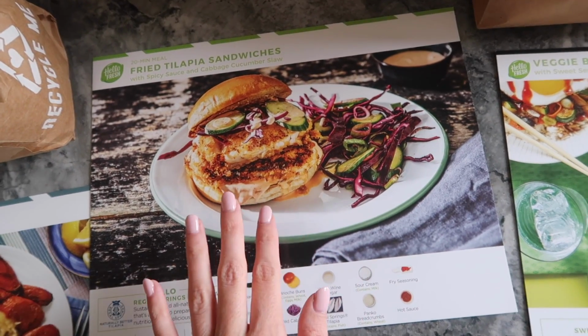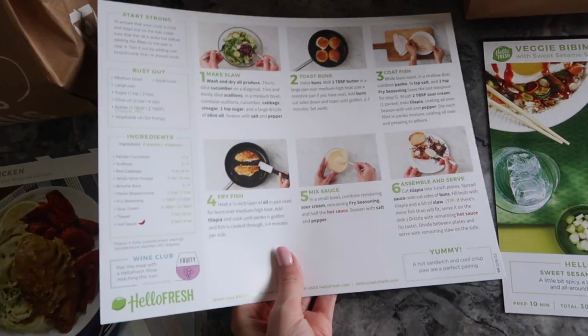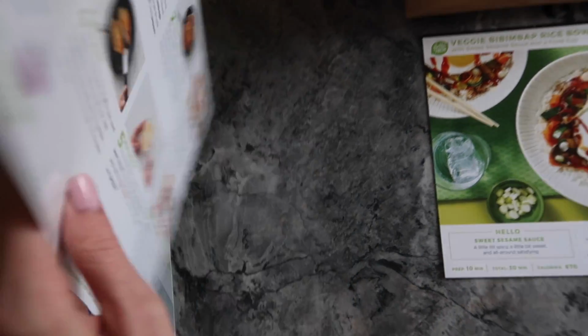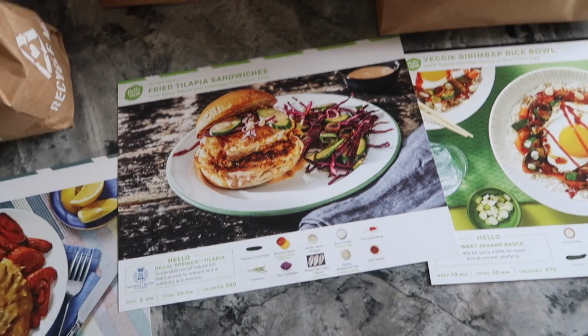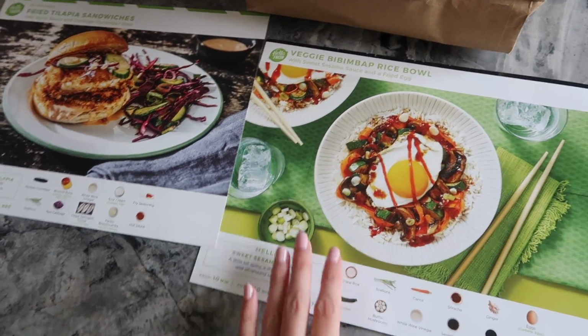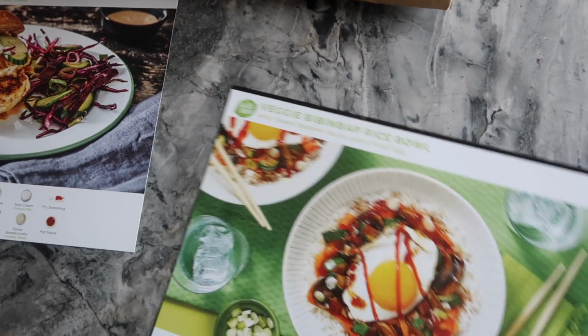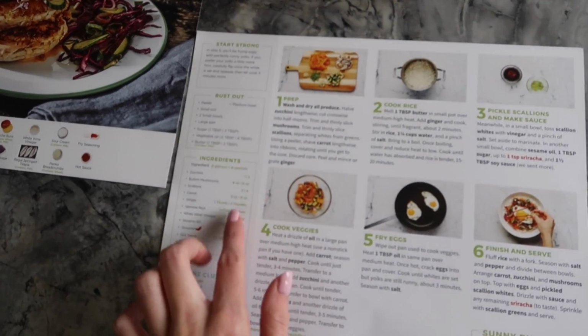So it has the tilapia. I've never fried tilapia at home, so this will be really cool to try out, because they even show things like toasting the buns with butter, and that's usually stuff I just never do. It's an added step. It's more restaurant-level cooking, you know. So I like how it shows those instructions and how to do it. And then we have this veggie bibimbap rice bowl? I'm not sure if I'm pronouncing that correctly, but this looks really tasty too. It shows you all the ingredients. It has all the steps laid out, which is really nice.